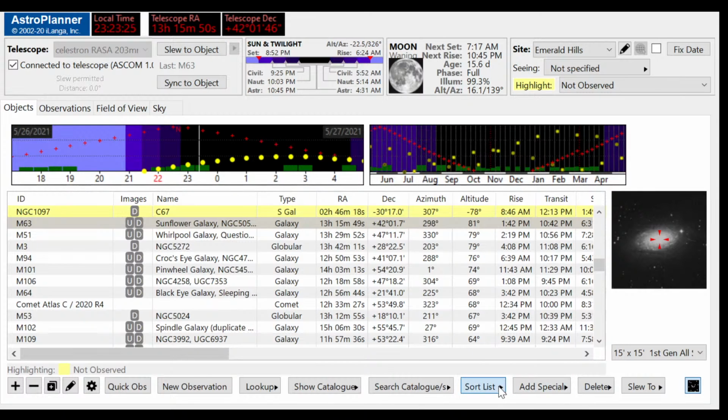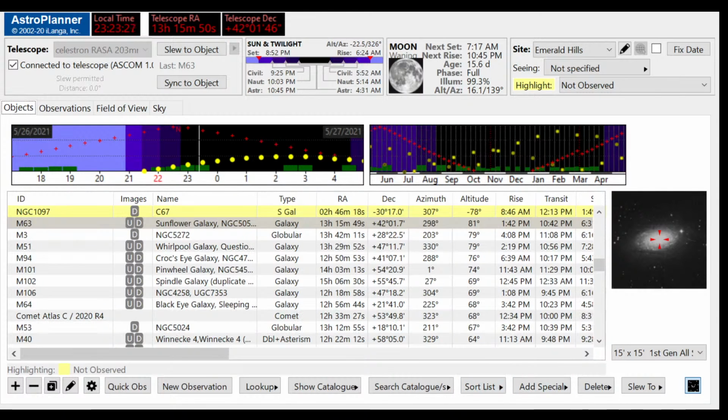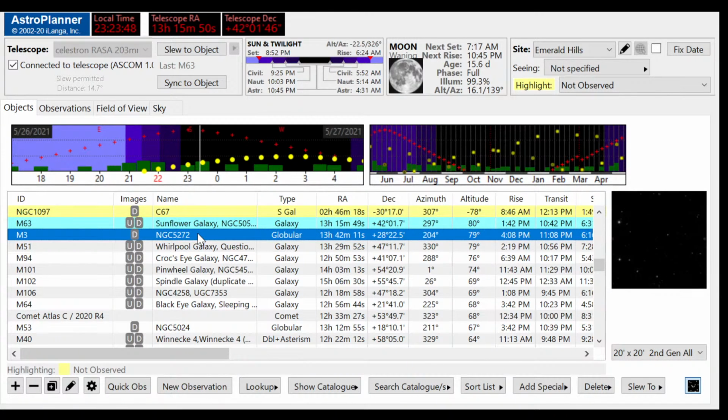M63. Let's sort this list again. Okay, we've got about half an hour left. Do we have any objects that you guys would like to see? If we're looking at the Messier list here, we could go to M3, a globular. We haven't done a globular yet tonight. Let's do that.